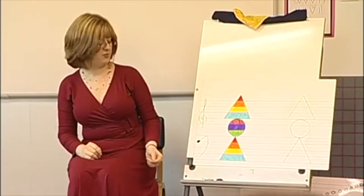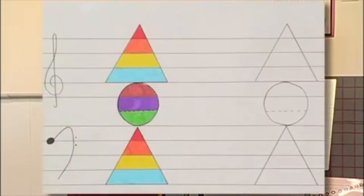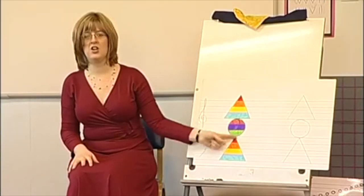And yes, I have been in here earlier and I got this ready for you so you could see how colour affects your teaching. Okay, close your eyes and say those colours from the bottom. Blue, yellow, orange, red. Good. Now do them backwards. Red, orange, yellow, blue. Excellent. Now, where do we think we are in the circle?